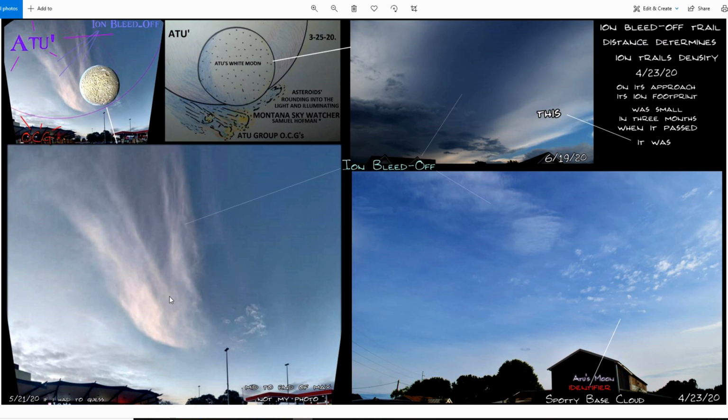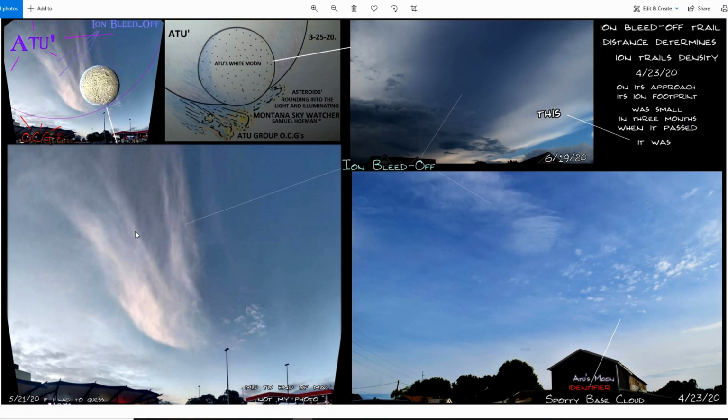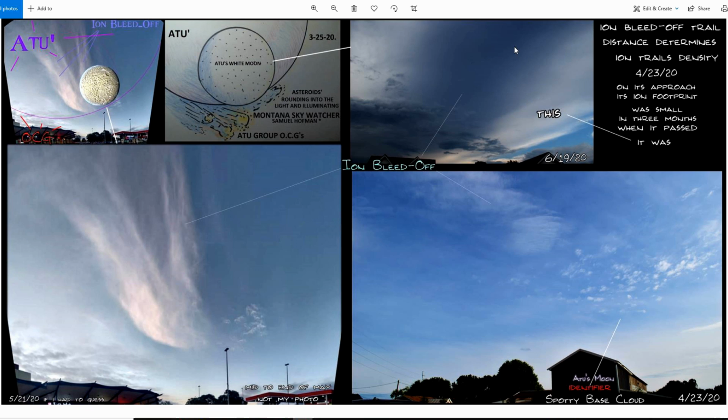And then it gets closer a few days later, and you're actually going to see more of it. The moon is basically right here. You can see its lip. You just can't quite see it. About the size of that. And it's passing over, and that's the bleed off coming off of it. And when it gets even closer and does its close pass, it's going to be right above the cloud layer, and you're going to get this dark, huge ion bleed off that's going to fill the entire sky. So that's kind of how it approaches, kind of what it looks like.